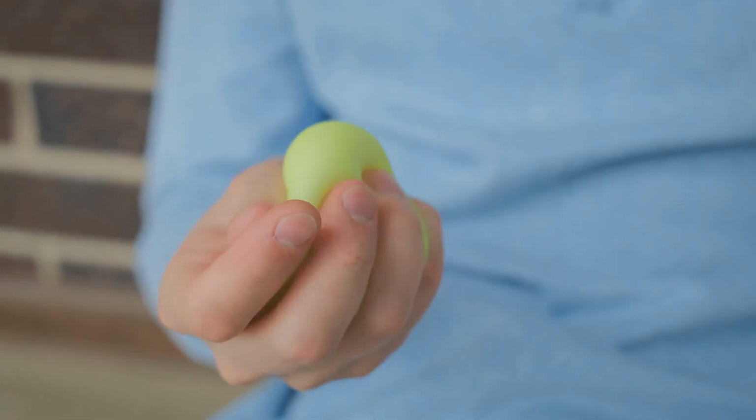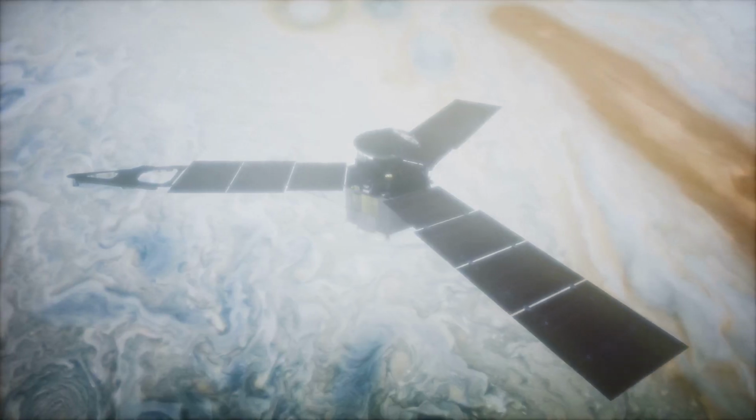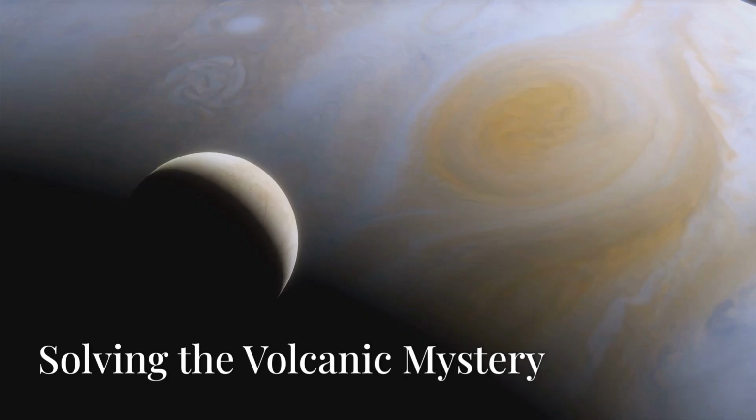Imagine squeezing a stress ball, it heats up. The same principle applies to Io, only on a much grander scale. This process is known as tidal heating.